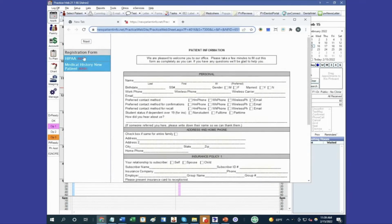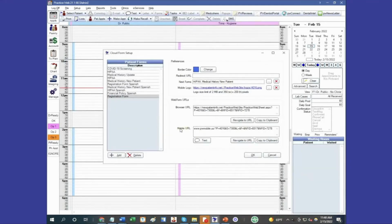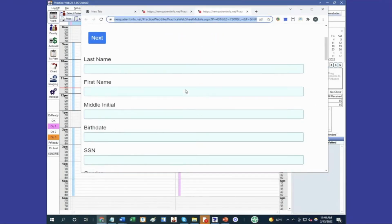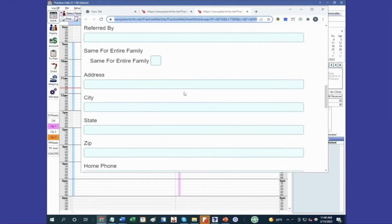So this is good if you're just using them on your computer, but nowadays the default should be going mobile because most of these patients are doing it on their phone. So that's called this mobile URL right here. And you would click to check if it looks good. You just go click on navigate to URL and you can see your mobile form. Now it looks weird when you blow it up like this, but imagine on a phone.